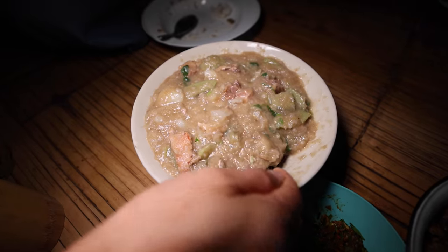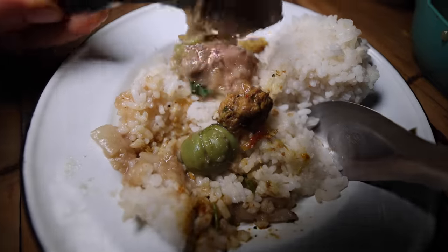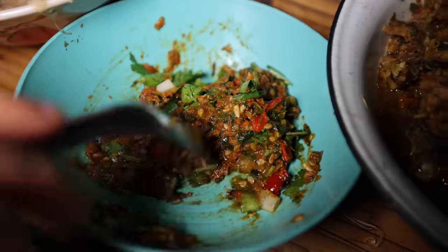It's just so warming. It's really hearty, filling. You can tell that it is absolutely the perfect dish for the mountains, for colder weather, colder temperatures. And I love also how you have the texture of the porridge. And then every now and then you get a piece of the vegetable, the bitter eggplant, or the banana stump, which has a fibrous kind of crisp texture to it.